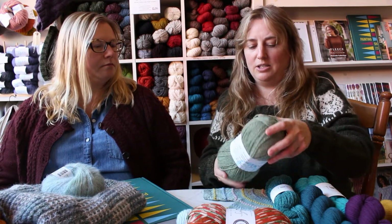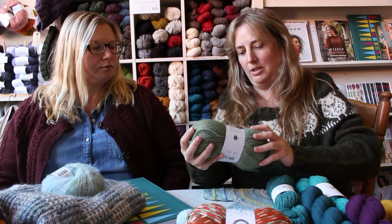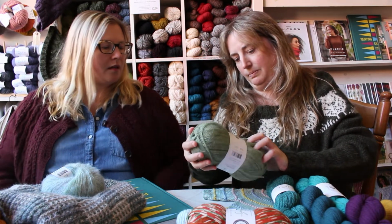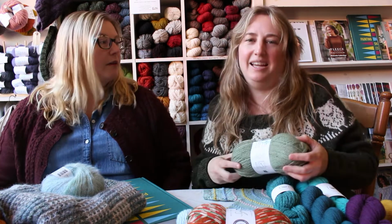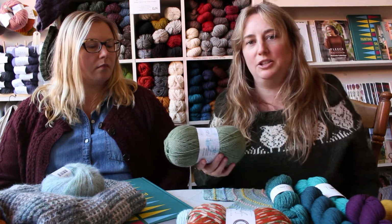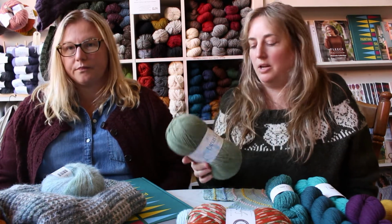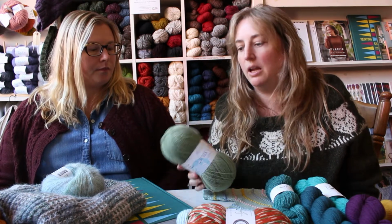But tremendous yardage. Again, it's the same color palette that you have. I'm just looking up the yardage here. I should know. It's 383 yards, 350 meters. So for 14 bucks, that's pretty tremendous. This will be good for lots of different color work projects. This will be good for a lot of fingering weight projects.